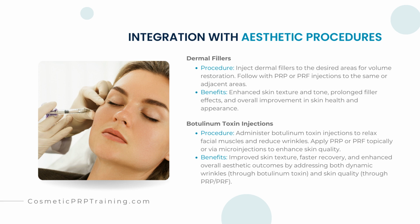Integration with aesthetic procedures such as dermal fillers. When you're doing fillers for facial volumization, adding PRP and PRF can take the results to the next level. You'll want to inject dermal filler first, then follow up with PRP or PRF in the same or adjacent areas. This boosts skin texture and tone while prolonging the filler effects. This way, you're not just adding volume, you're improving the overall skin health and appearance.